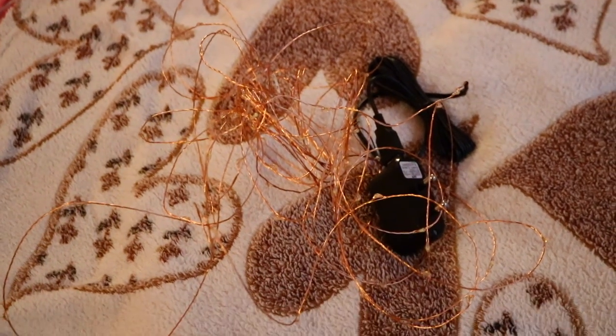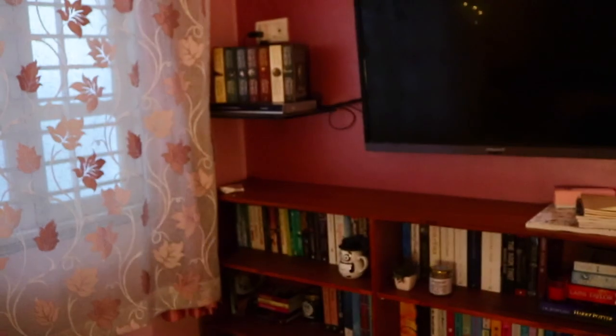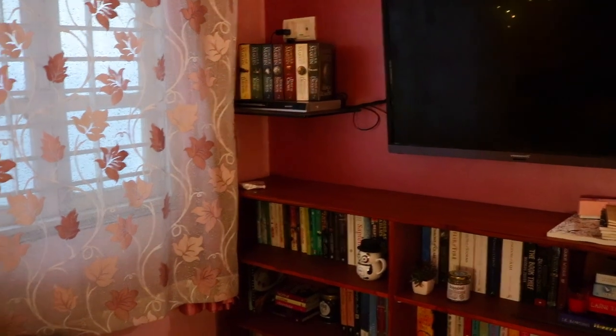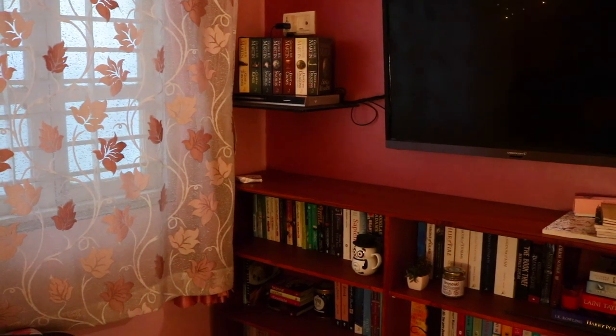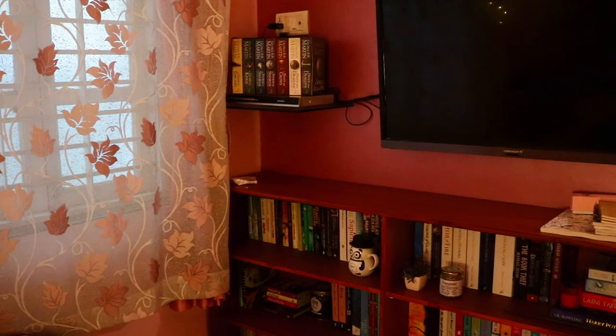So these are the fairy lights that I'm going to be putting up on my bookshelf. I also want to change up the corner a bit and maybe shift those books, the Game of Thrones books. So let's see how it all goes.